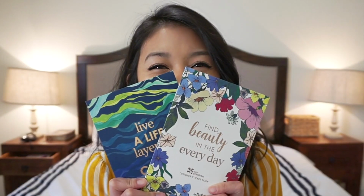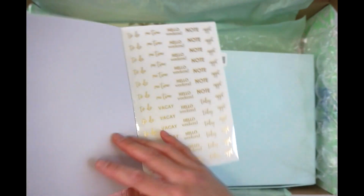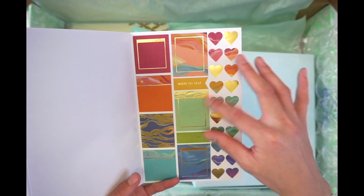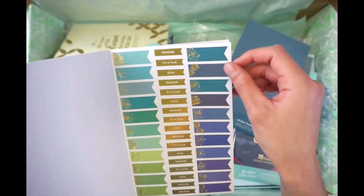The next thing that I ordered were these sticker books, and oh my gosh, they are so gorgeous. I did order the Layers and the Flower Power sticker books. They're almost the exact same, just obviously one's floral and one is layered. Honestly, I love floral, and I think that's my favorite between the two, but Layers is so gorgeous too. It kind of reminds me of the Grand Canyon.